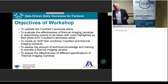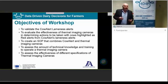Now, the objectives of the workshops were numerous. The first was obviously to validate the Cow Alert lameness alerts. The second one was to evaluate the effectiveness of thermal imaging cameras in determining actions to be taken with cows highlighted as red alerts from Cow Alert's lameness alerts. The third one was to create a standard operating procedure that combines Cow Alert and thermal imaging cameras. And the fourth was to assess the amount of technical knowledge and training that is needed to operate a thermal imaging camera on the farm.